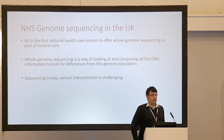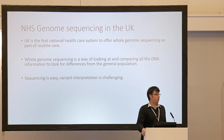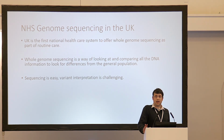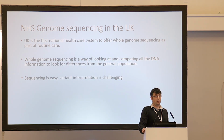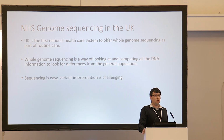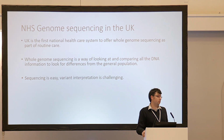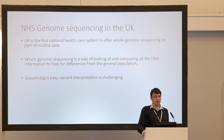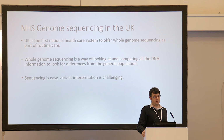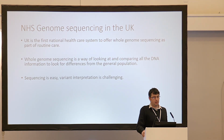So you've heard that the NHS now does whole genome sequencing. It's part of the routine clinical care pathway that they're offering now. It's the first national health system in the world to offer this. And so this is a way of looking at the entire genome. So only 2% of our genome actually encodes for proteins. The rest of it used to be called junk DNA. Actually, it turns out it all does quite a lot of very important stuff. It's just we don't understand what it does on most, so we just call it junk DNA because it's better than saying we have no idea.